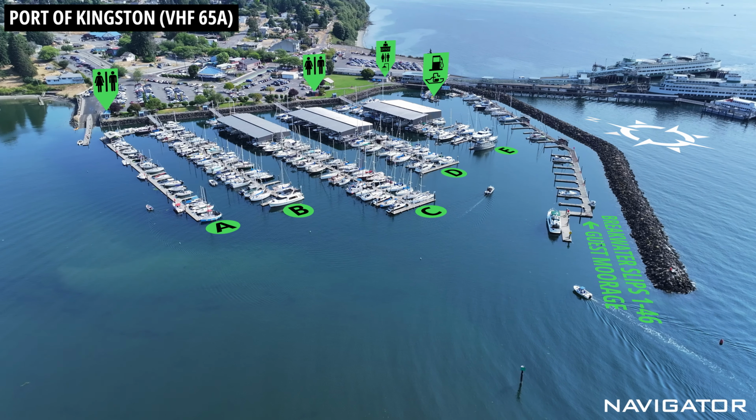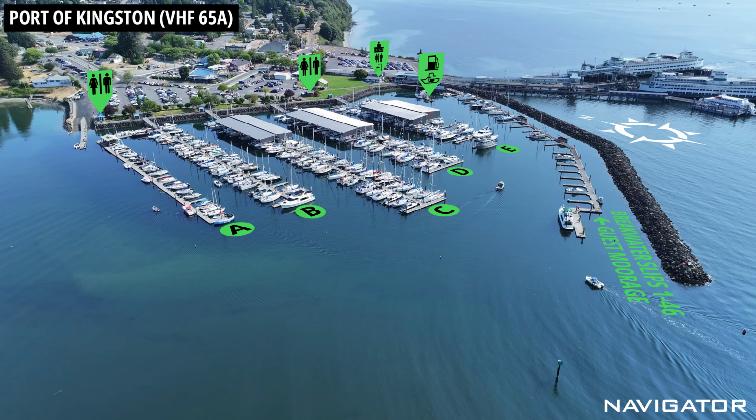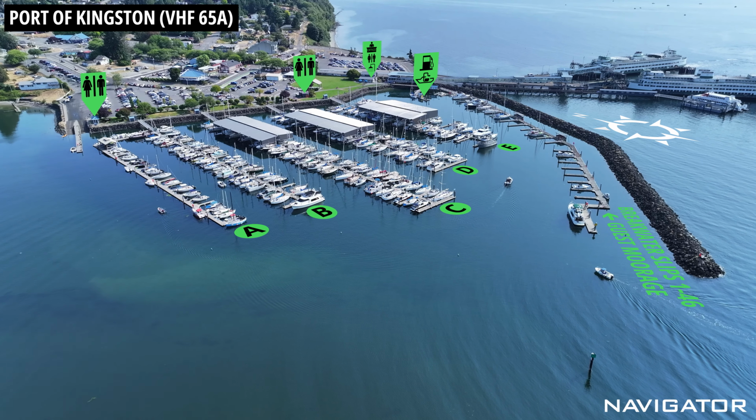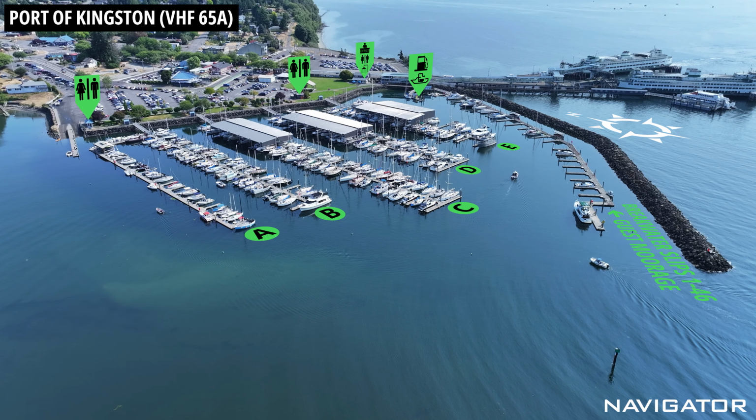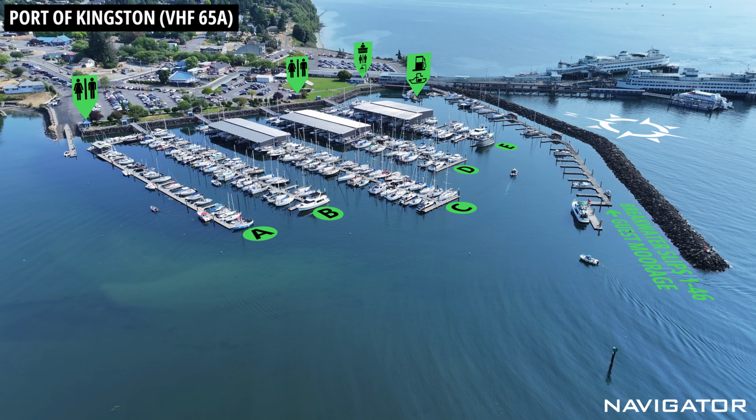Once you arrive, you are just steps away from the shops and restaurants of downtown Kingston, as well as a beautiful waterfront park. The marina itself has picnic areas and 2 covered gazebos.